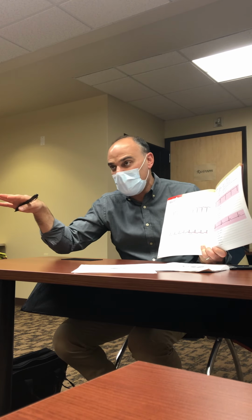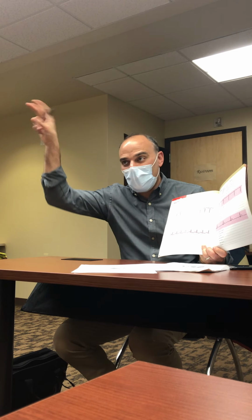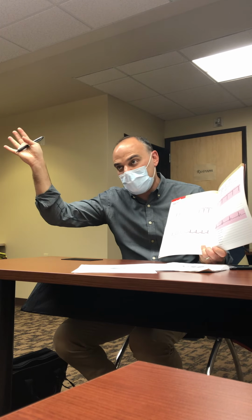So I can also say, once the beat leaves, everything going downstream is working fine. There's no further disease at the AV node, there's no extra delay there, and the QRS is nice and narrow, so those wires are working fine. So it lets me focus where my problem is, it's all at the SA node.